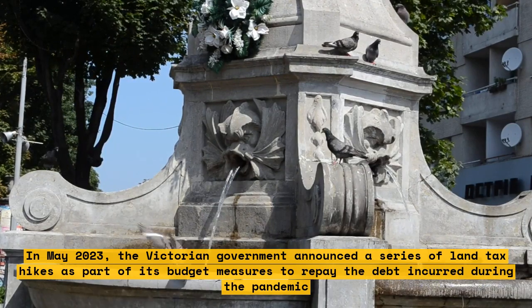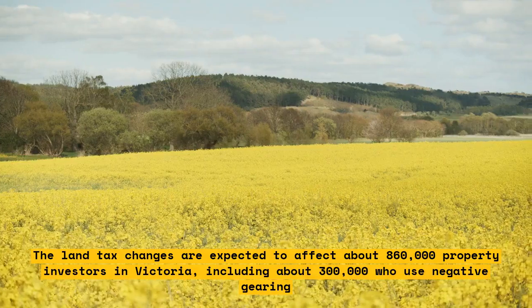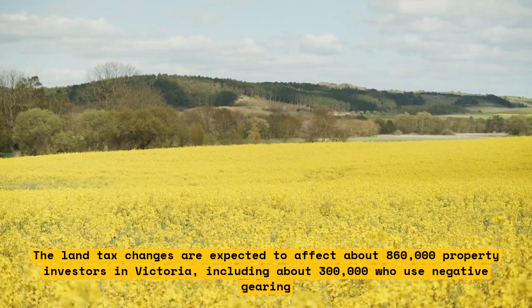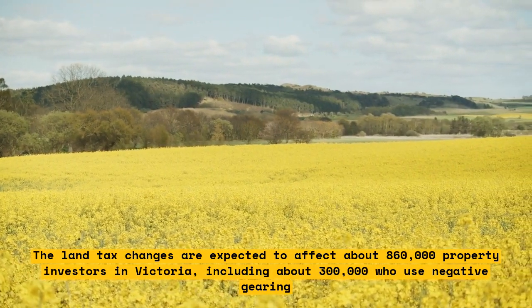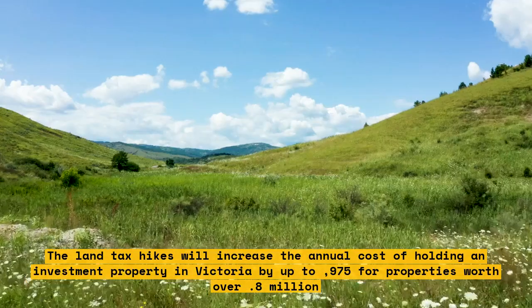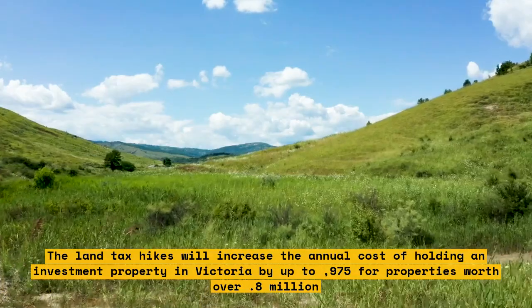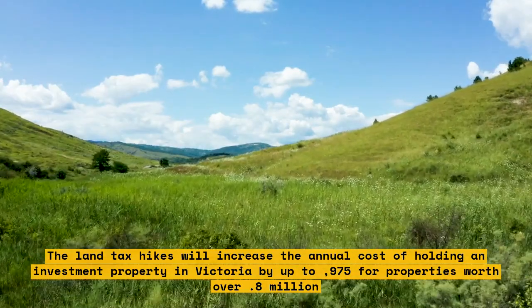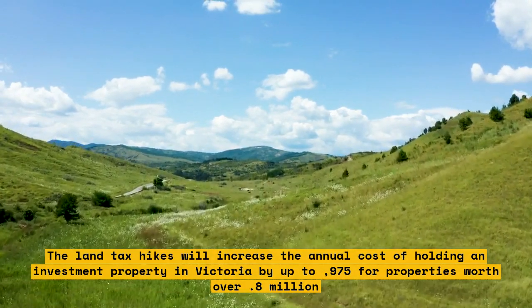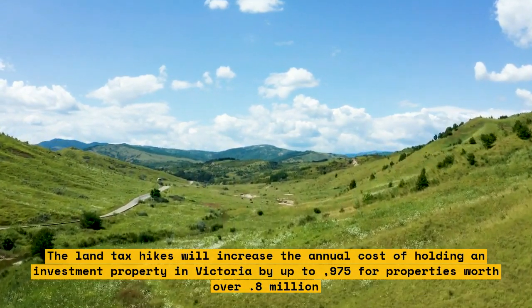The land tax changes are expected to affect about 860,000 property investors in Victoria, including about 300,000 who use negative gearing. The land tax hikes will increase the annual cost of holding an investment property in Victoria by up to $2,975 for properties worth over $1.8 million. The new land tax rates will come into effect from January.